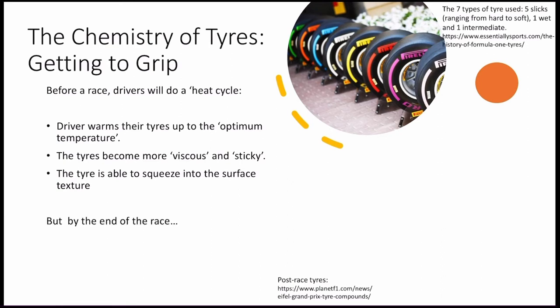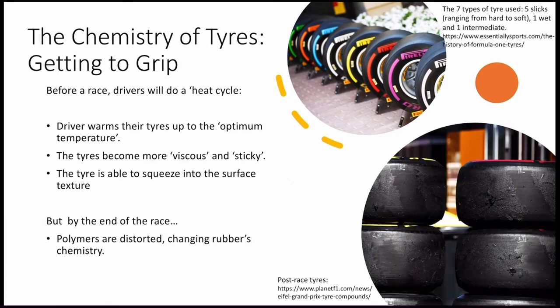However, over the course of the race, the polymer chains will distort due to the excessive heating. After each heat cycle, most of the polymer chains will spring back to their original form, but some of them will have enough energy to break bonds and distort its shape. Eventually, enough polymers will be distorted that it completely changes the rubber's chemical structure and properties. The rubber will become harder, have a higher glass transition state, and therefore become less grippy. This is why cars are forced to pit at least once during a race. Otherwise, drivers risk losing too much speed due to lack of grip, a puncture, or a full blowout.